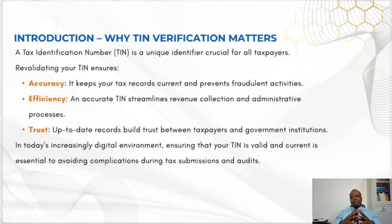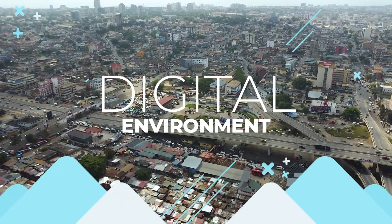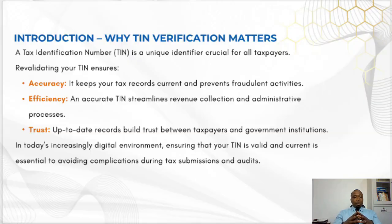Another reason to verify your Tax Identification Number is efficiency. An accurate TIN streamlines revenue collection and administrative purposes. It helps FIRS streamline their activities. Another reason is trust. An updated TIN builds trust between you, the taxpayer, and government institutions, so that most MDAs will be able to see your TIN once they log into the system. So, in today's increasingly digital environment, ensuring that your TIN is valid and current is essential to avoiding complications during tax submissions and audits.